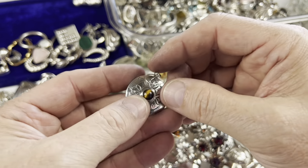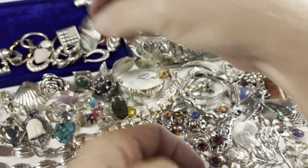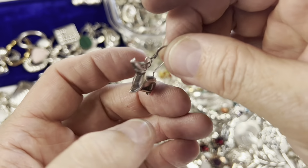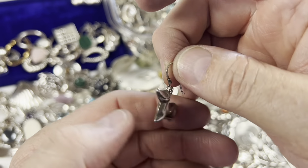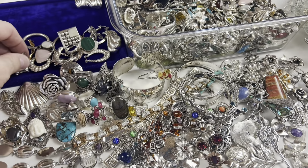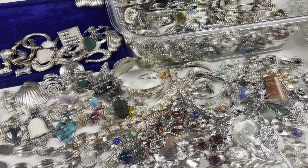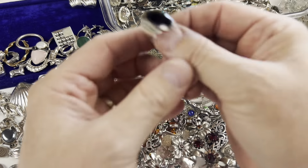Here is an earring. Put that there. And another earring, a little chihuahua dog kind of a thing. All right, my battery is low. I'm gonna stop this and I'm gonna come back and we're gonna finish going through this box. Let me go get my charger. I'll be right back. Okay, I am all charged in and we are ready to continue going here.